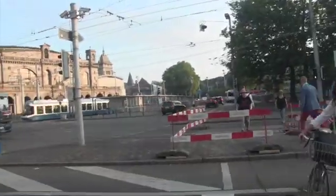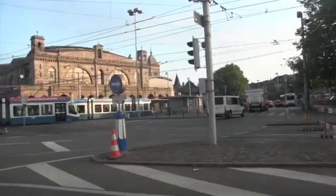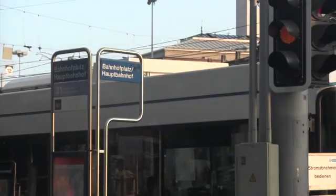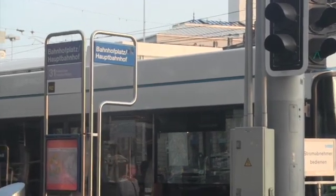The map indicates a lovely park up there beyond the train station. We'll explore that later. It's also where one of the large national museums is. I believe we're at the intersection of Bahnhofplatz and Bahnhofstrasse, the street I'm going to follow.